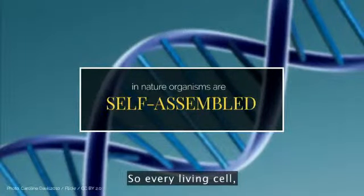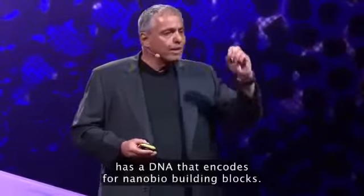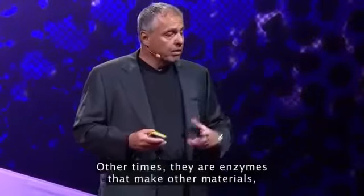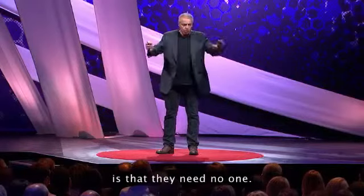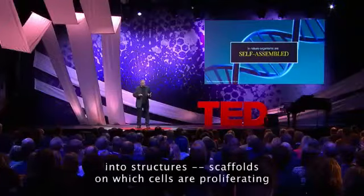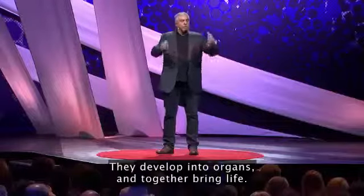So every living cell, whether coming from a plant, insect, or human being, has a DNA that encodes for nanobio building blocks. Many times there are proteins. Other times there are enzymes that make other materials, like polysaccharides, fatty acids. And the common feature about all these materials is that they need no one. They recognize each other and self-assemble into structures, scaffolds on which cells are proliferating to give tissues that develop into organs and together brings life.